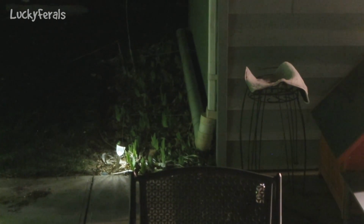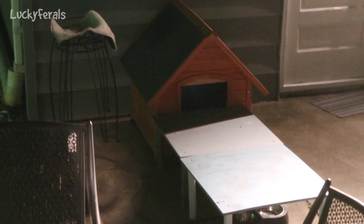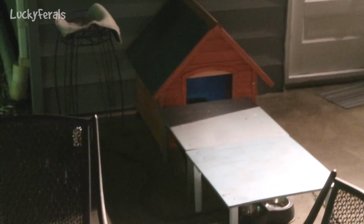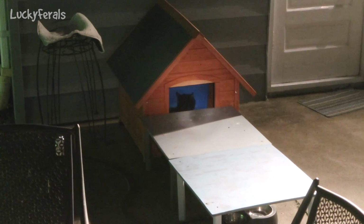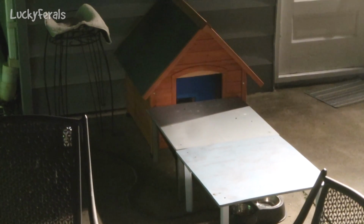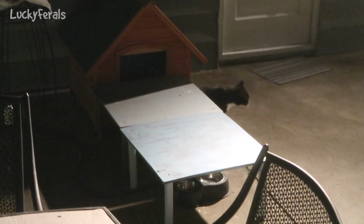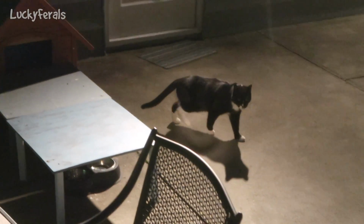Two years ago at this time, Stella would have been pregnant. And this is when I saw Stella and Boo, before they were Stella and Boo, coming around a lot, looking for food and stuff. It started probably around March. And they came around consistently for a few months. And then I saw the kittens. So I'm hoping that does not happen again. And that's Hydrox. I could tell by the back legs.